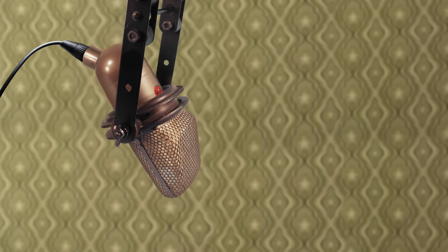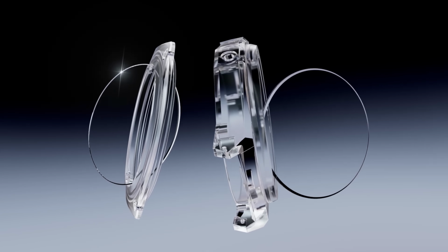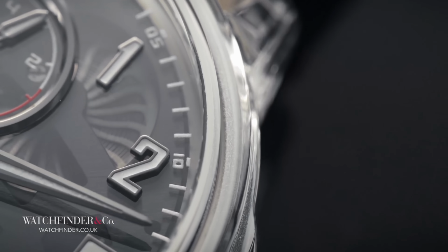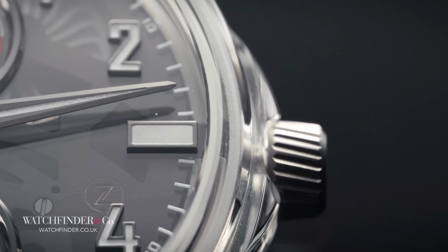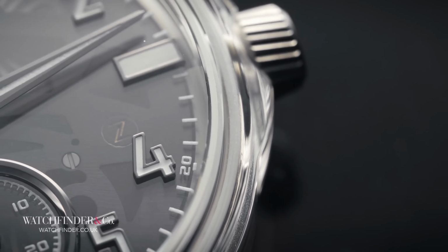So Colin Cowell has a question, in reference to the Zenith Defy sapphires that we featured last week. He asks, is the sapphire crystal really a good choice for a case material? Wouldn't it chip when dropped? That's a good question. I'm going to say yes, but what do you say, Andrew? You're the man with the facts.